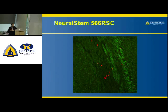We injected them into a mouse that has no myelin, and what we saw is these red stem cells could migrate far and wide. So we would inject this into the back of a mouse brain, and it would get all the way down the spinal cord, and it would get all the way up to the front of the optic nerve. So they could migrate far and wide.